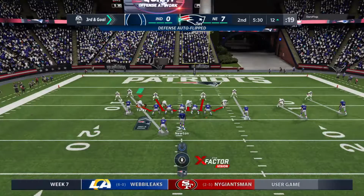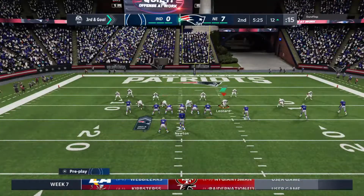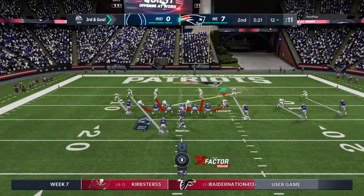Right at 8. Mike, 58, right there. 3 buzz. 58 to Mike, 58 to Mike. Red green. 8. Crunch.